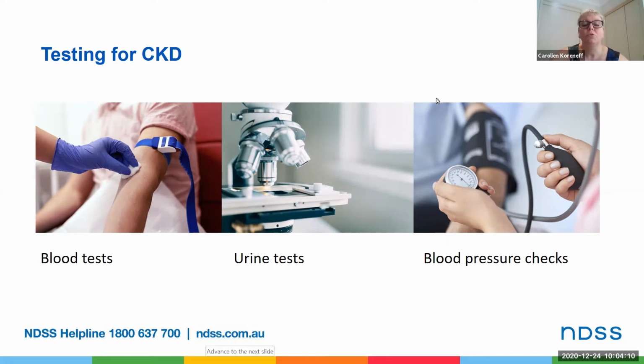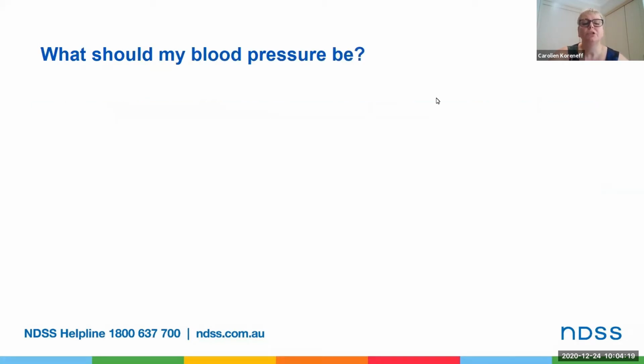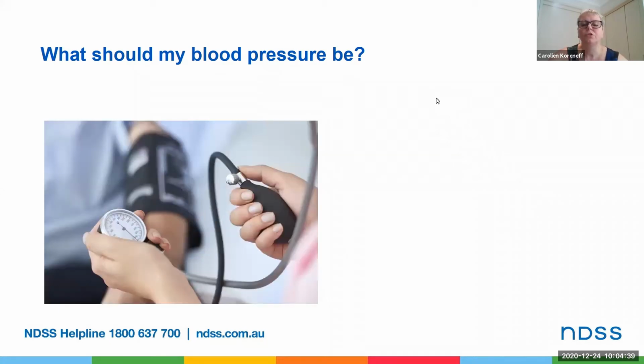Blood pressure checks are also very important and should be done frequently by either your doctor or your healthcare professional. So what should your blood pressure be? Well, blood pressure has 2 numbers, which are the systolic blood pressure, which relates to when your heart beats, which is the higher number, and the diastolic blood pressure, which is a measure of your heart at rest, the lower number. Ask your doctor what your blood pressure is and what it should be.